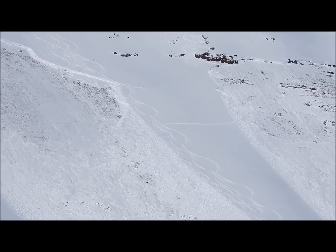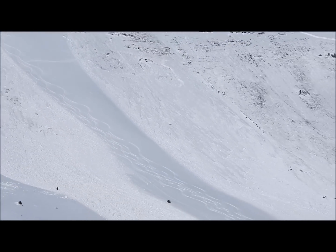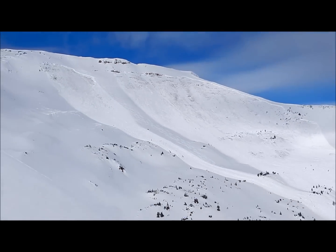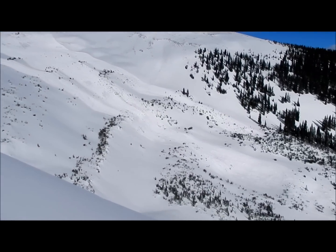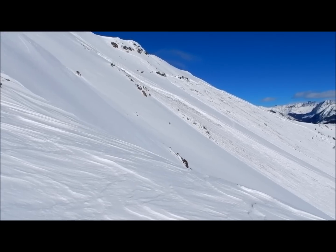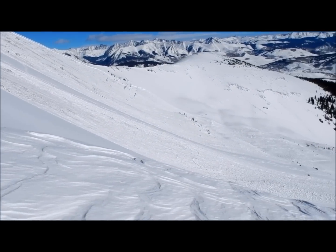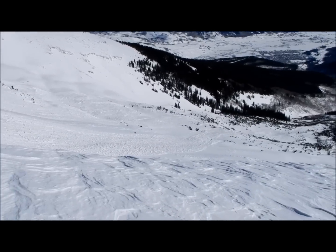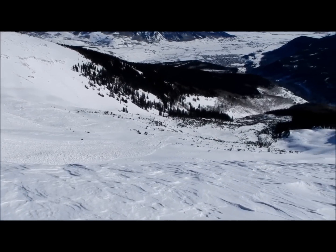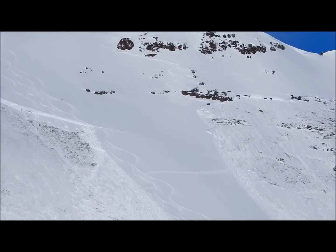Tracks on a slope are not an indicator of stability for persistent slab avalanches. We're talking about a weak layer that's buried anywhere from 2 to 6 feet deep, and we can have numerous people cross the slope without initiating a collapse. All it takes is one person finding that shallow spot on the slope. Maybe it's a rock that's buried a few inches deep. Maybe it's a thin spot on the slab. All it takes is that one person to initiate a collapse and bring down the whole entire slope.